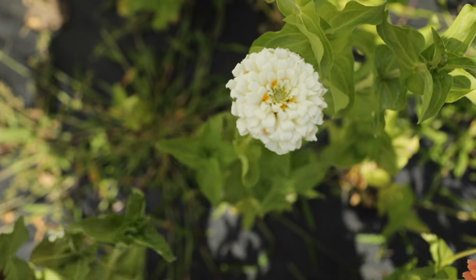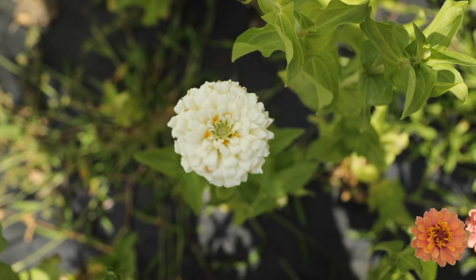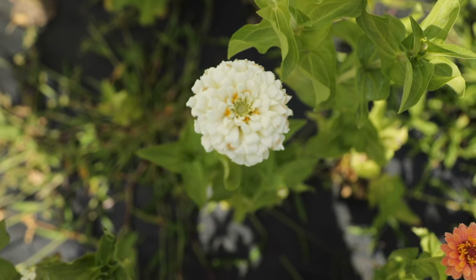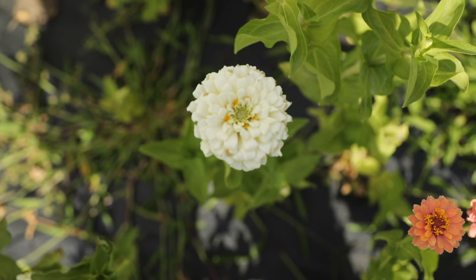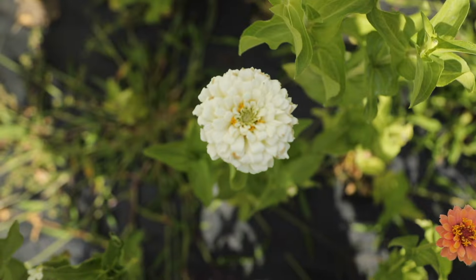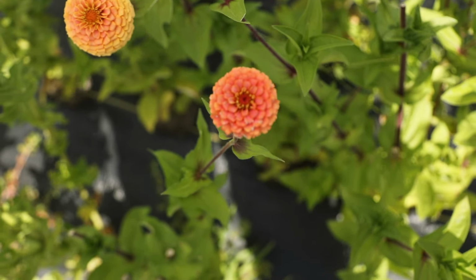This year I planted quite a few plants of the Bennery's Giant White. Sorry, it's a little bit windy. I hope you guys can see that okay. I didn't grow the white last year and I actually missed it, and so I'm really enjoying having it this year. Another variety that I planted that I'm really enjoying is the Oklahoma Salmon.